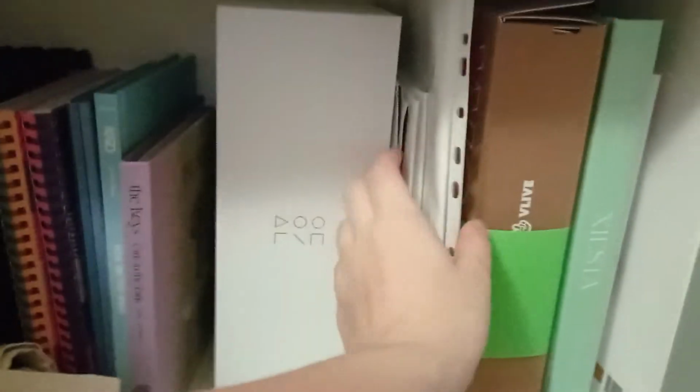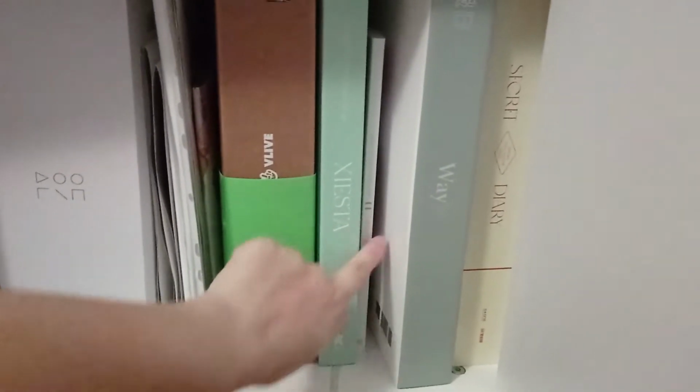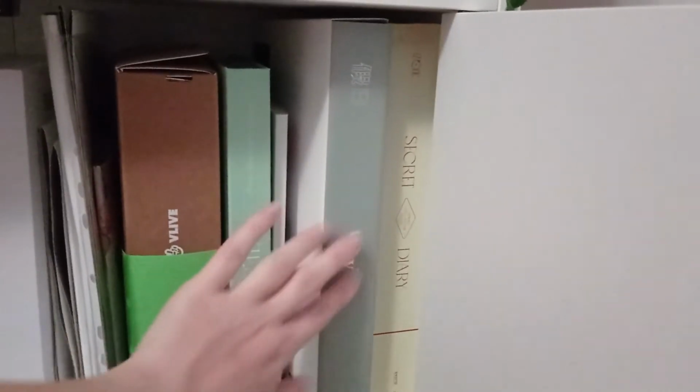So right here, we've got the GWSN little bag that came with their artist book. This is the box for my Loona light stick. This is like a bunch of posters that I don't hang up on my walls. That's Wono's V-Live fanship thing. Monsta X's Siesta photo book. The GWSN photo book that looks so small compared to all the other photo books here.